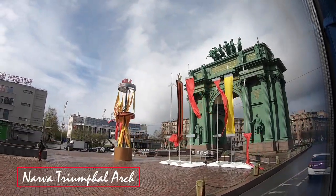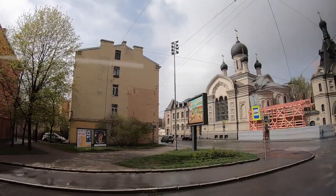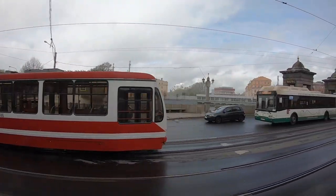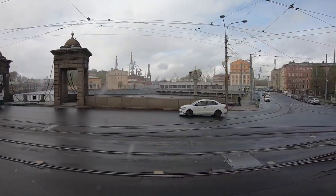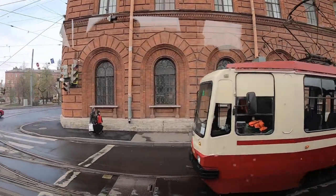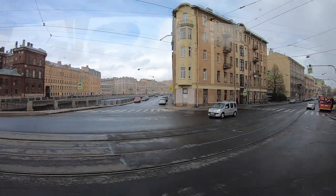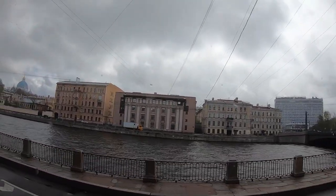The Narva Triumphal Arch was erected in 1814 to commemorate the Russian victory over Napoleon. There's daylight 24 hours a day for about 3 weeks each summer, from mid-June to early July. There are 15 cities in the world that share the name St. Petersburg.